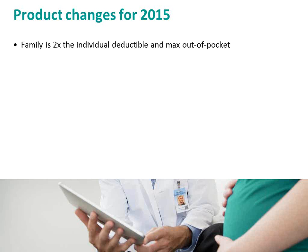One thing for our 2015 product portfolio that we are really trying to do is simplify things so that it's much easier. And so with our individual deductible and max out-of-pocket, our family for these plans are just going to be double. So if the deductible is $1,000 for an individual, it's going to be $2,000 for a family, and the same for a max out-of-pocket. If it's $3,000 for an individual, it's going to be $6,000 for a family.